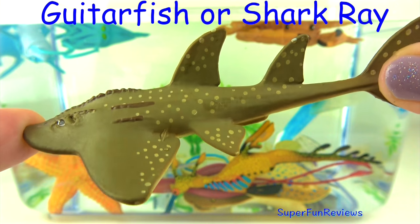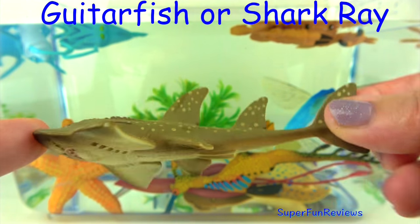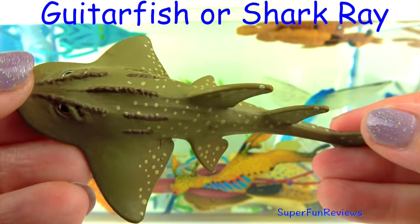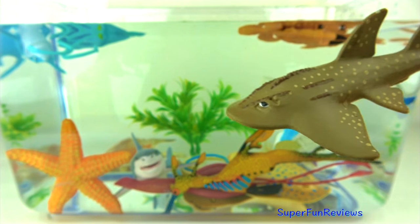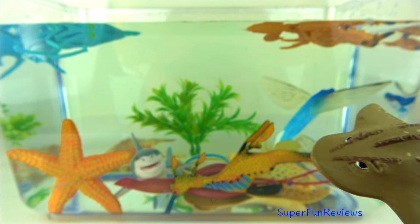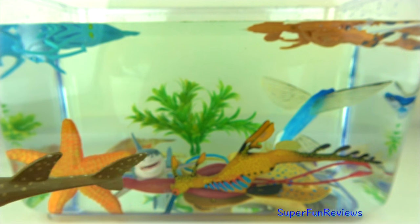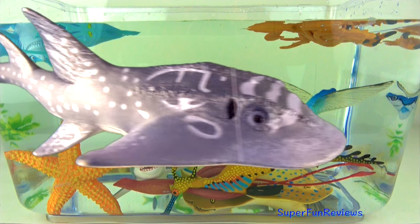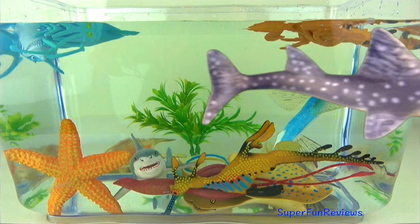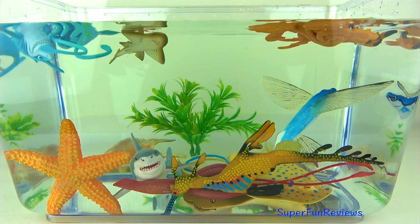The guitar fish or shark ray. The shark ray is also known as a mud skate and bowmouth guitar fish. It feeds on the seafloor and eats fish, crustaceans and mollusks. The shark ray has a wide and thick body with a rounded snout and a large shark-like dorsal and tail fin. Notice the wavy mouth line. It has bony ridges over its head and back.